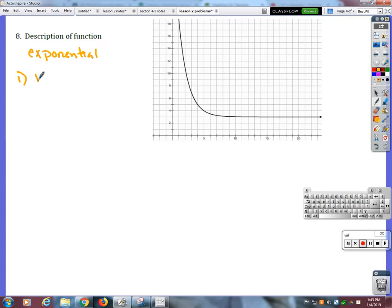All right, so the first thing we're supposed to do is say where it's increasing. Never increasing. Where is it decreasing? It looks like it starts at about x equals 0. So I'm going to say that it's decreasing from 0 to infinity. It's hard to see that it's going down here at the end, but it is slowly going down.